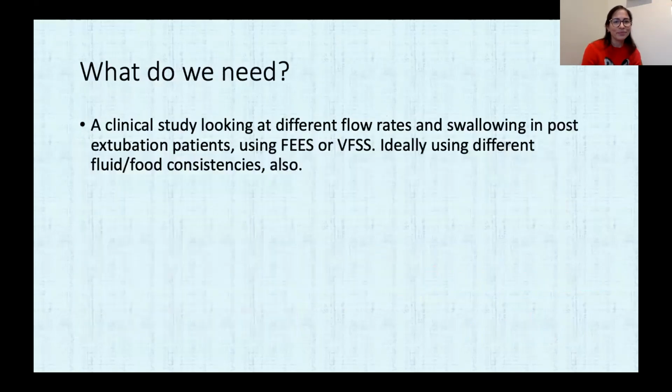So what do we need? We need a clinical study looking at different flow rates and swallowing in post-extubation patients, definitely using some imaging, and ideally using different fluids and food consistencies also. It is a great PhD. Any takers? Anyone want to do a great PhD?